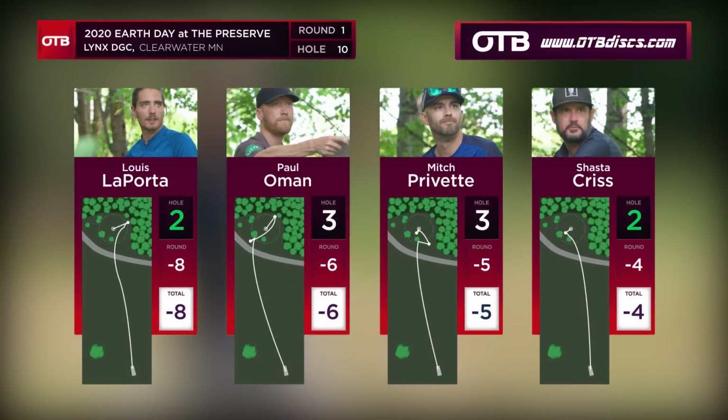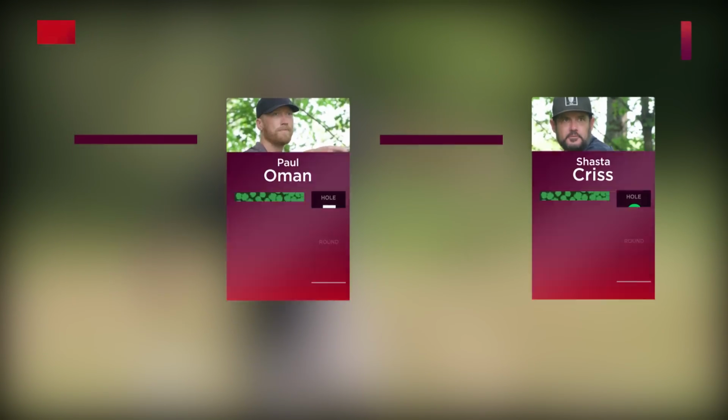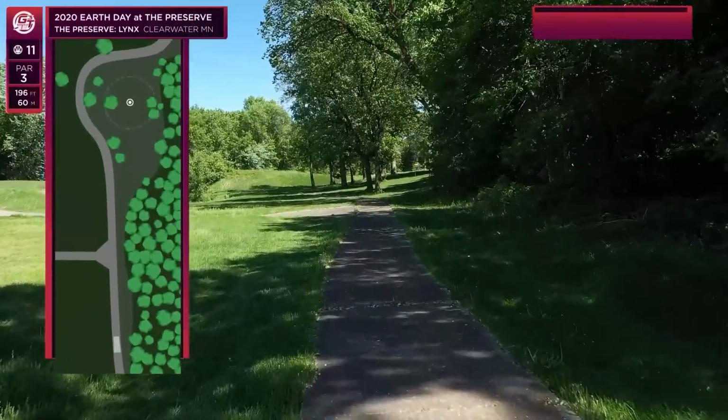It could be a company name, Shasta's Shorts. Those things are sweet. Louis pulling away a little bit, but everybody's right on the tail and got a little bit of golf left.